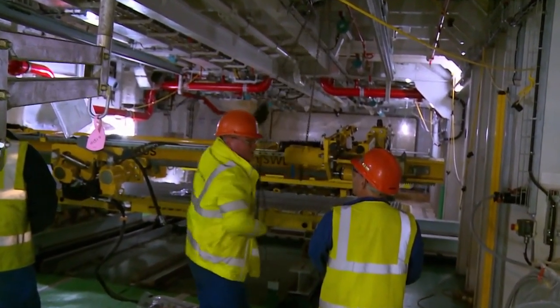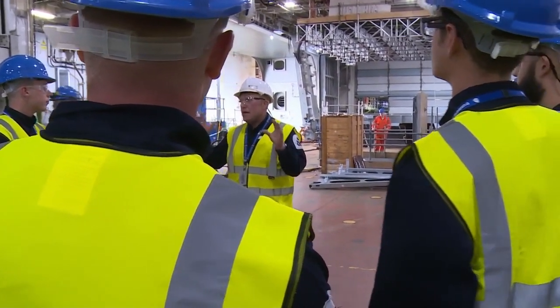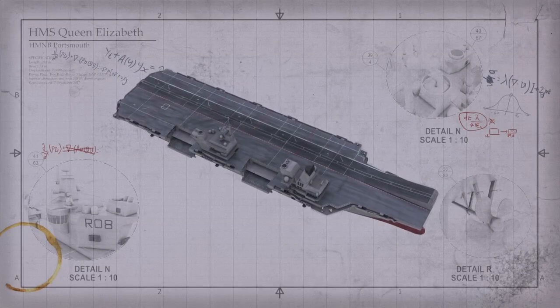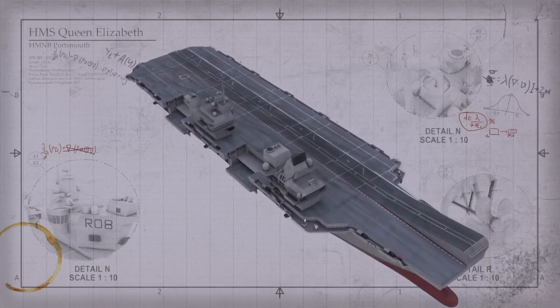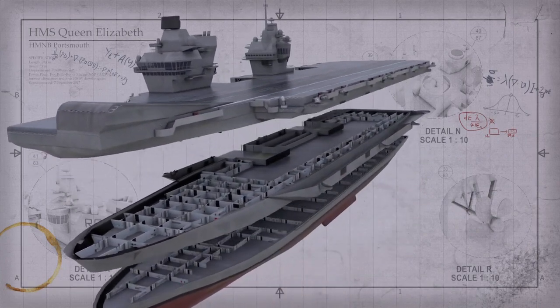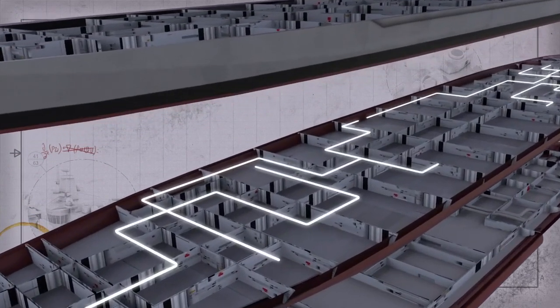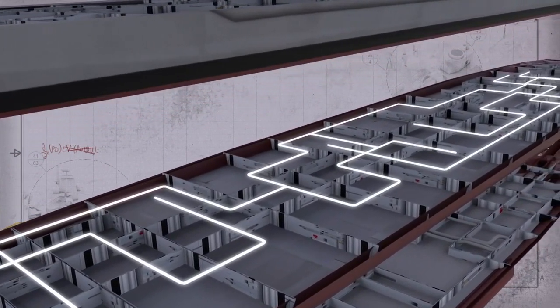Right, welcome aboard HMS Queen Elizabeth, the biggest project the Navy has ever been involved in, the biggest ship the Navy has ever built. Queen Elizabeth is split into 17 decks, 8 above the flight deck and 9 below. She has 5 kilometres of passageways and 3,000 compartments.